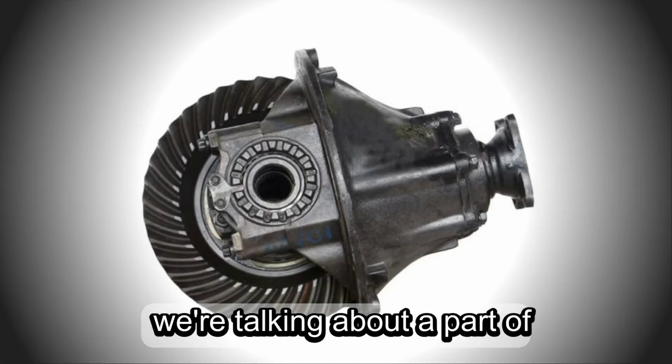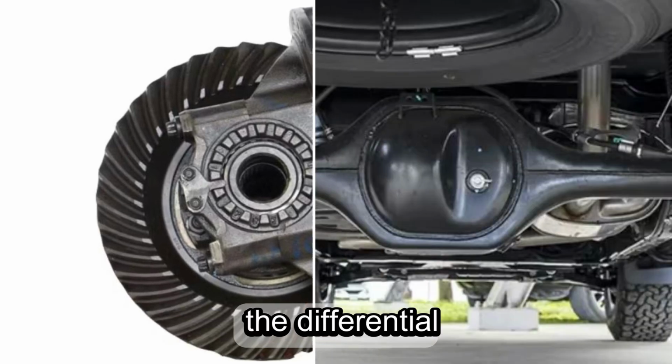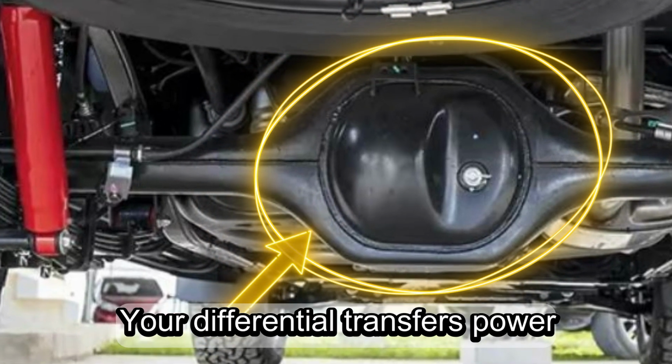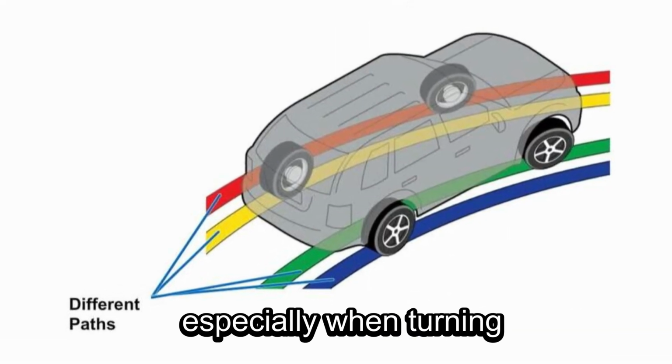Today, we're talking about a part of your car that's often overlooked but is absolutely crucial for your vehicle's performance and safety, the differential. But first, what is a differential? Your differential transfers power from the engine to your wheels, allowing them to rotate at different speeds, especially when turning.